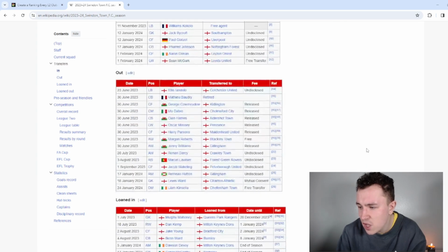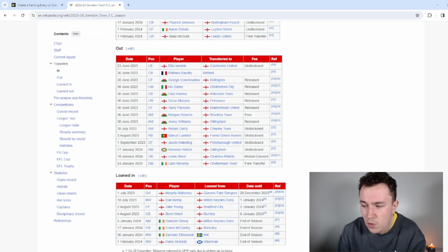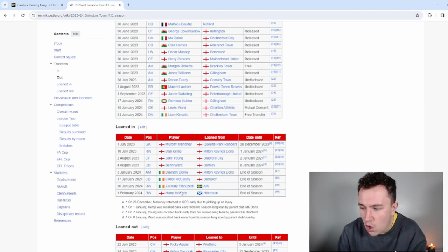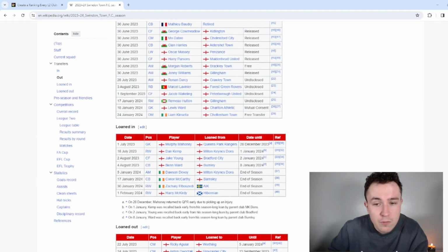In terms of their outgoings, Liam Kinsella joined Cheltenham on a free transfer, which I thought was interesting business. Romeo Hutton obviously leaving the club was a little bit of a blow, but it depends how much money they got in for him. I'm not really too sure how much that was.